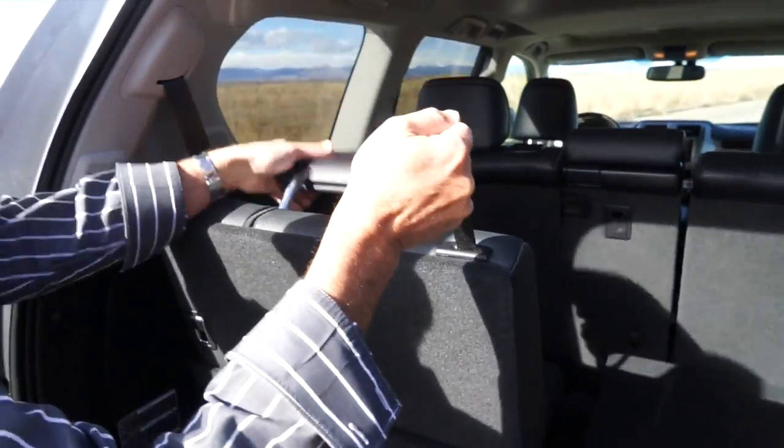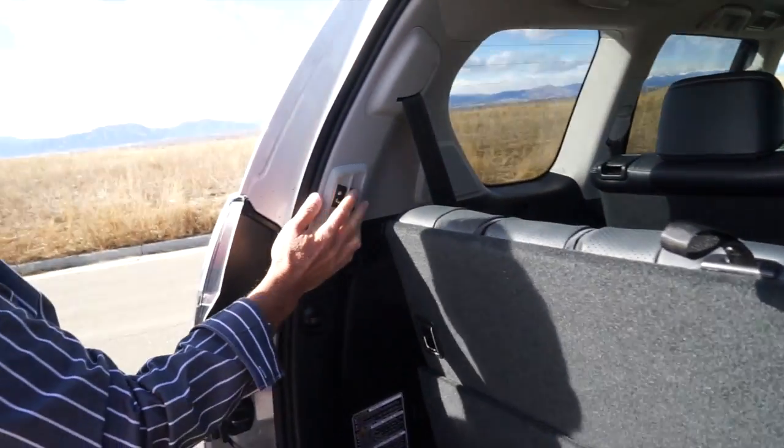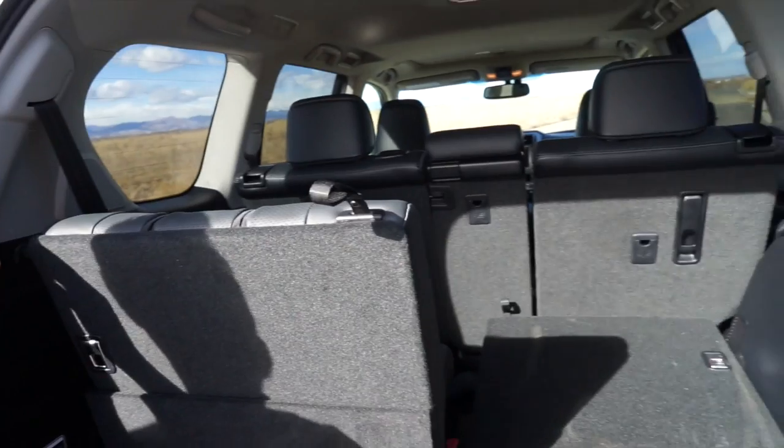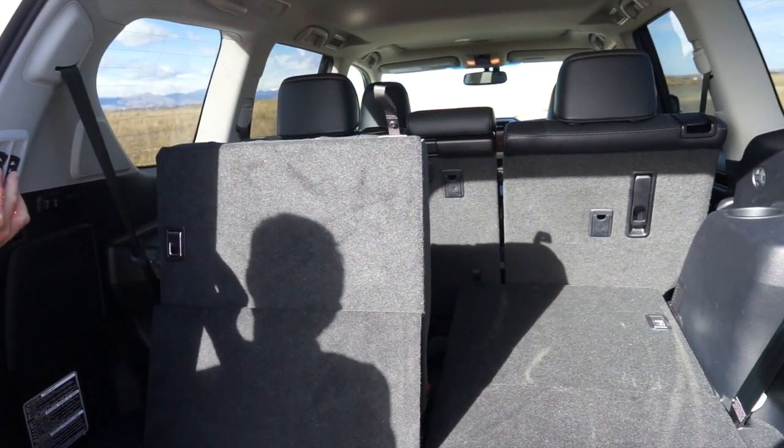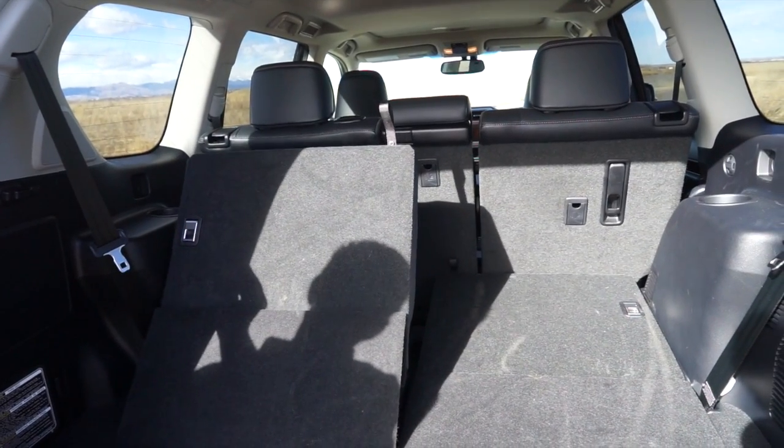To put this seat down, you pull the strap, put the headrest down, and then we just fold this, oops, do the right button here, just fold this seat down. And of course it's beeping to tell you that the seat's on its way down.